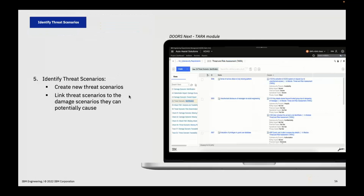Once you have the damage scenarios, you identify the threat scenarios, and you link them to the damage scenarios they can potentially cause. A lot of times I'm asked, do you identify the damage scenarios first and then the threat scenarios, or the threat scenarios and then the damage scenarios? It could be either way. It really depends on your way of identifying. If your starting point is item definition and assets, then you look at what potential damage scenarios there are for an asset, and that leads you through to your threat scenarios.